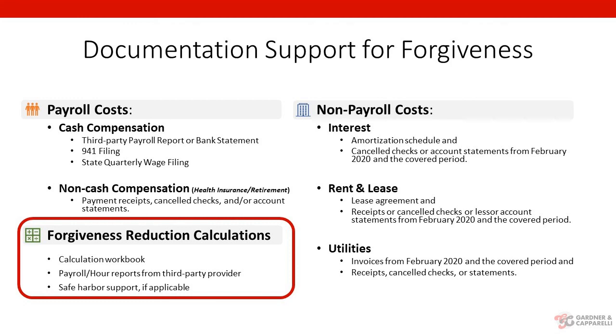In addition, if you're claiming that there are any terminations for cause, or maybe an employee voluntarily resigned, you should also have strong HR documentation supporting these claims.